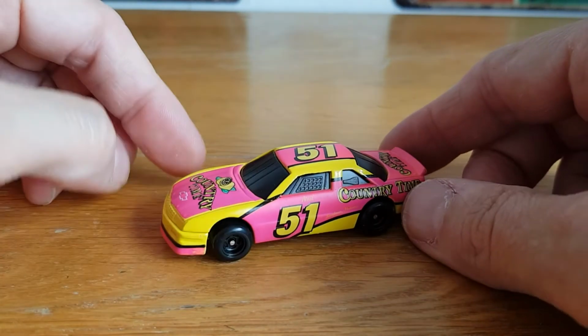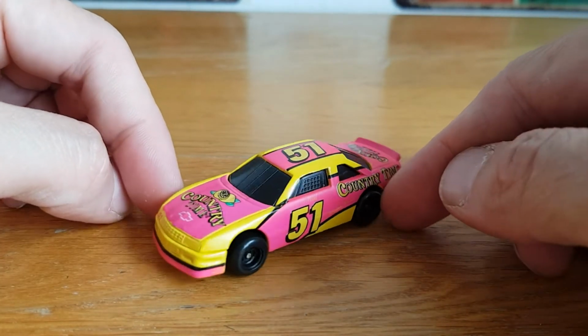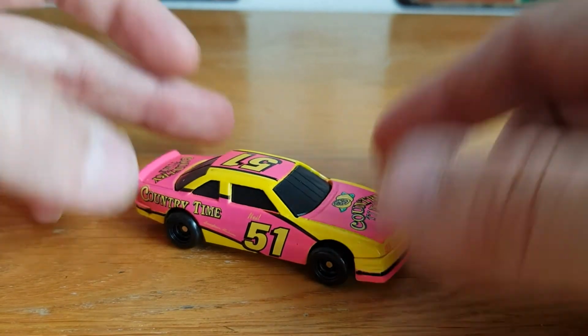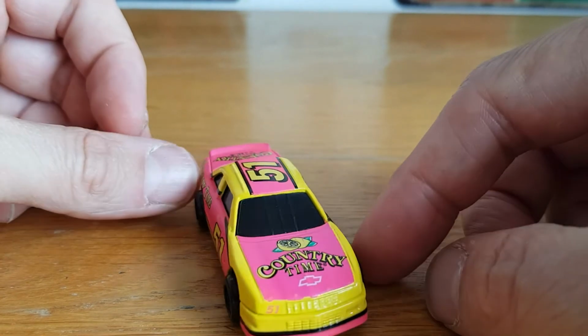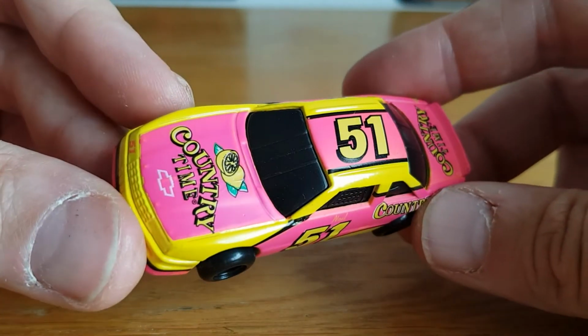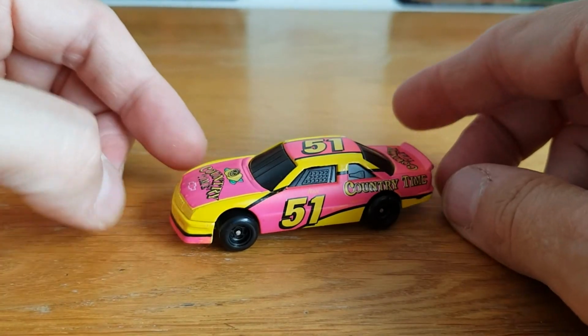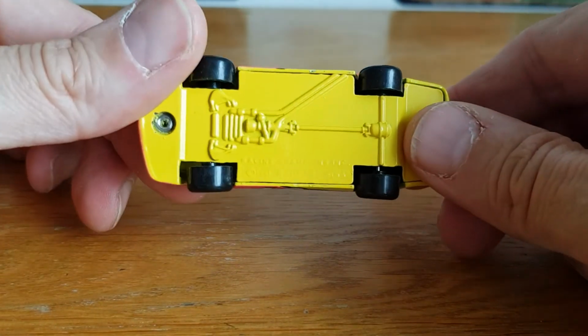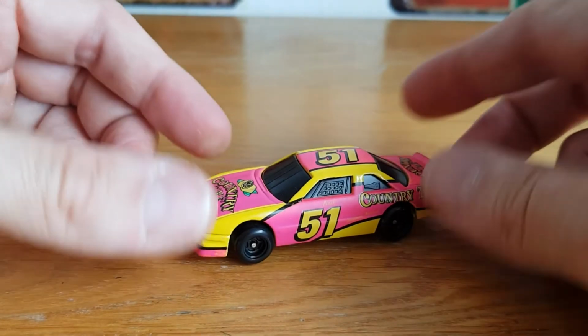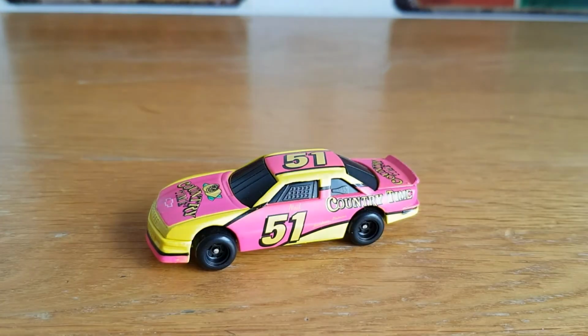I know a little bit about NASCAR, more into Richard Petty than anything really. Like most people know who Richard Petty is. But anyway, I thought this car's quite cool, in lovely condition. Because this thing has got a 2001. No, it hasn't, that's a lie. It's got a 1991 copyright on the bottom, so it's an old casting.